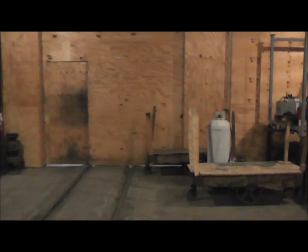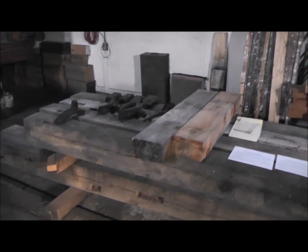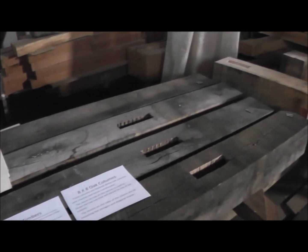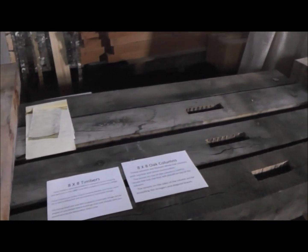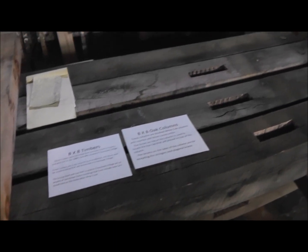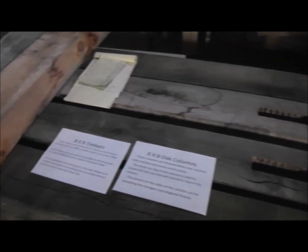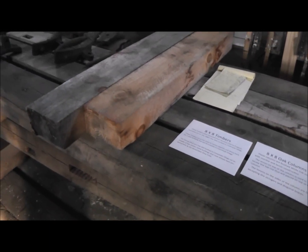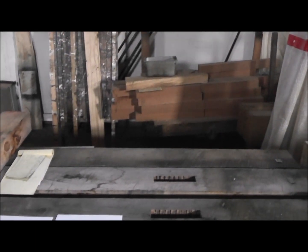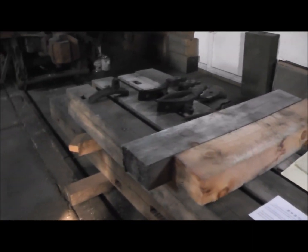We're going to go in here into the wood shop quickly. So we're in the wood shop now at the Huckleberry Railroad, and they've got some timbers here being milled for a new building down the village. It's going to be sort of like the drying shed they have down there, but they're putting it all together in kit form, and that's what all these big timbers are for in here. They have some pieces for cars going in. They have some doors down here. I'll show you those in a minute, but some parts to some cars.